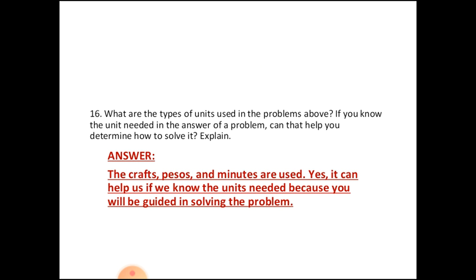For question number 16, what are the types of units used in the problems above? If you know the unit needed in the answer of a problem, can that help you determine how to solve it? Explain. The types of units used in the problems above are the crafts, pesos, and minutes. And yes, it can help us if we know the units needed because you will be guided in solving the problem.